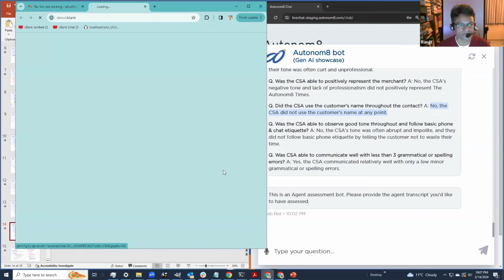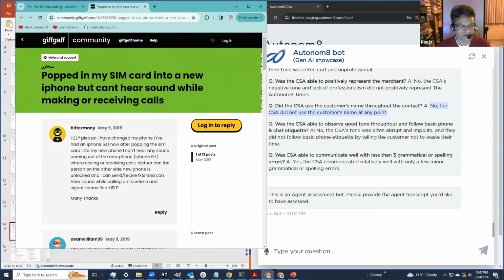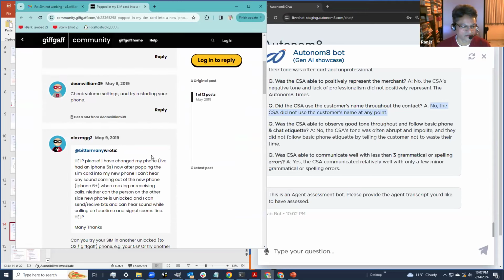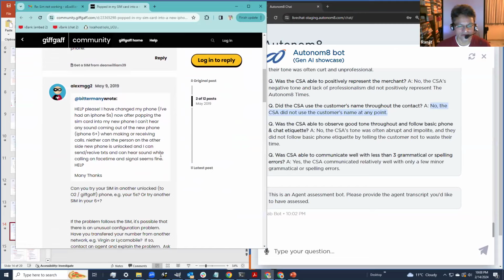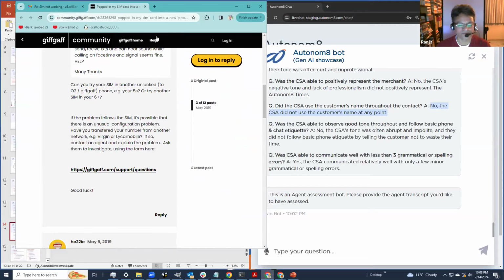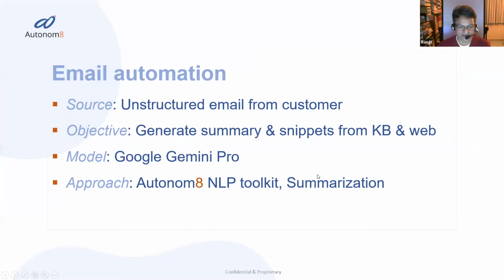So for example, if I click on this site, it takes me to the page where there's some response to what to do when your SIM is not working. So this is the email automation, and again, we use the Gemini Pro model for this.